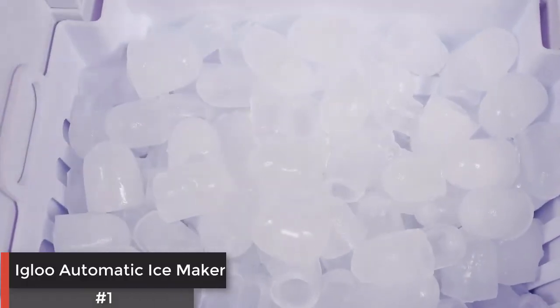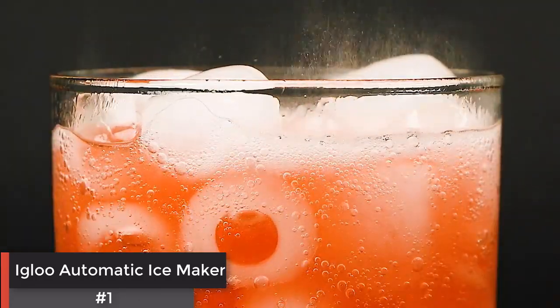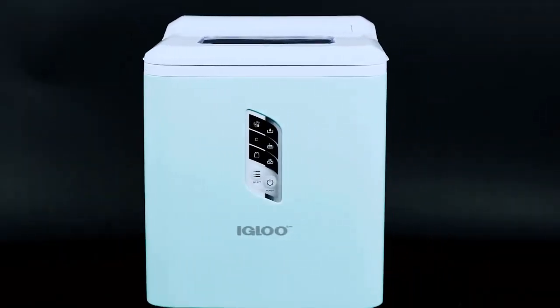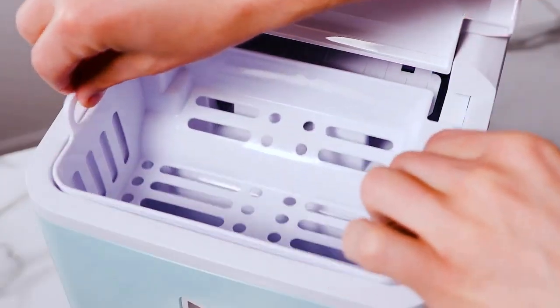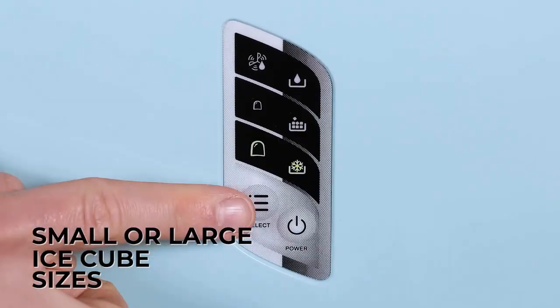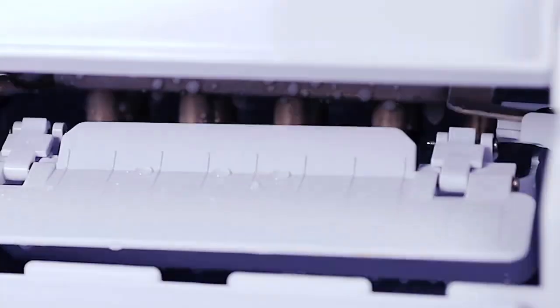Number 1. Igloo Automatic Ice Maker, Self-Cleaning. A classic countertop ice maker. This bullet ice maker is compact and has a self-cleaning mode. But because of its slightly smaller size, you need to refill it a bit more frequently. Pros: one of the only ice makers with a convenient handle for easy carrying and super fast ice production. Cons: the machine's fan is noticeable when making ice, and it has a smaller water reservoir.